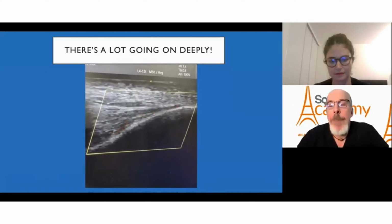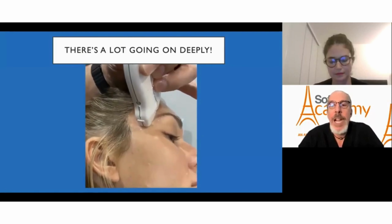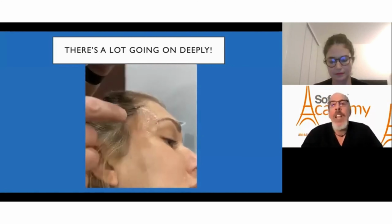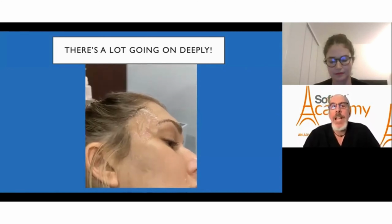So the most popular way to inject the temples is in that deep injection. And I'm going to tell you that there's a lot going on in that area. This is where most people would be injecting, but I'm going to tell you that it's not as safe as other areas in the temple. Okay, why is it so popular?